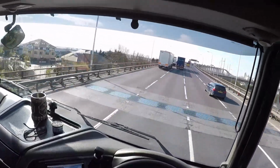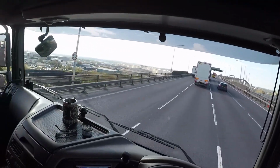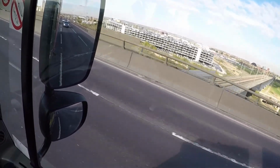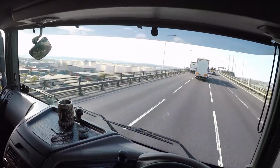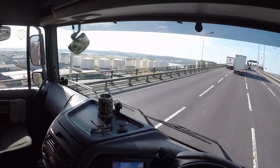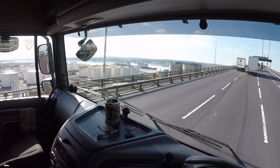Approaching it now. Underneath there, you've got the HS1 high speed link running from Kent up through into London and beyond. Looking out on the riverside, it goes up towards Grain now, Thamesport. Boat out there at the moment, just going out.